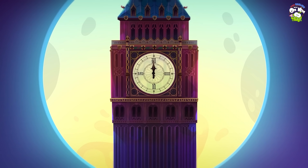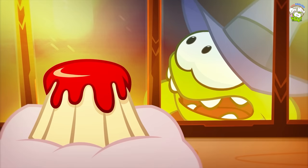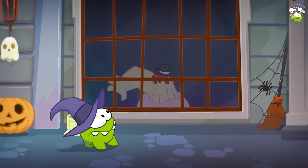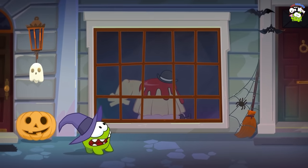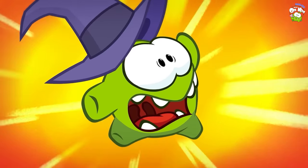Uh-oh, it's midnight. You know what that means. All the lights are going out. And Om Nom, watch out. The jelly is growing. Oh gosh, it's become a jelly man! Om Nom, run!